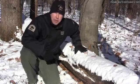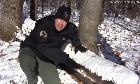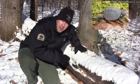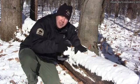This log is a great place for animals to survive through the winter. Lots of insects will hide underneath this log and burrow down into the soil to survive. But also, turtles and some frogs will get underneath this log, deep down under the soil, below the frost line, so they don't freeze.